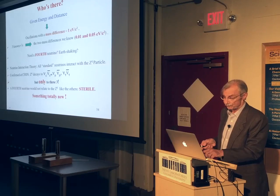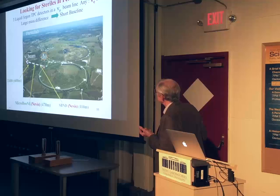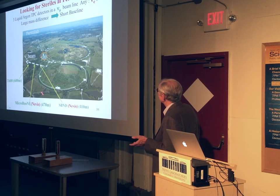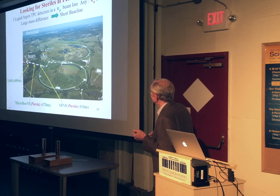So it's worth studying. And for that, there are 3 experiments, again at Fermilab, in yet another beam. But this time, because the mass difference is so big, you would expect oscillations over a very short distance. So the beam is not very long. There'll be a first detector right at the beginning of the beam, called the Short Baseline Near Detector, in which we're involved. That will measure what's in the beam before any oscillations can happen. And then another one called MicroBooNE, in which again we're involved, at 470 meters, and a 3rd detector, which will come from Europe. It ran in the Gran Sasso lab next to OPERA, and will move to Fermilab. Those last two would measure to see if there are any oscillations.